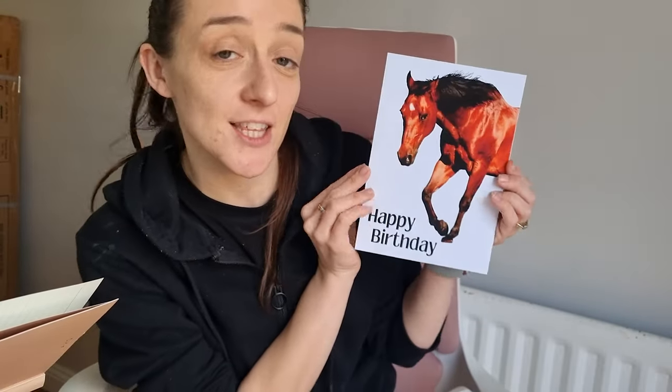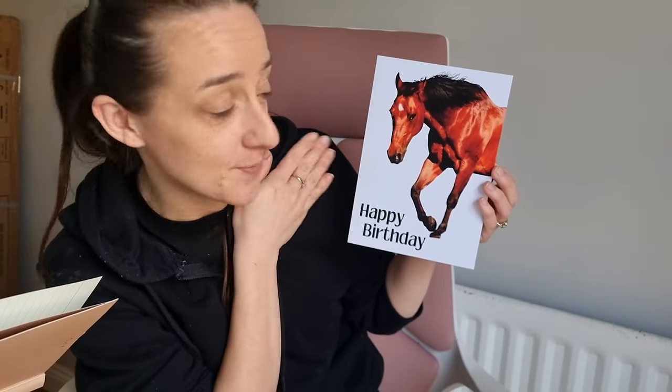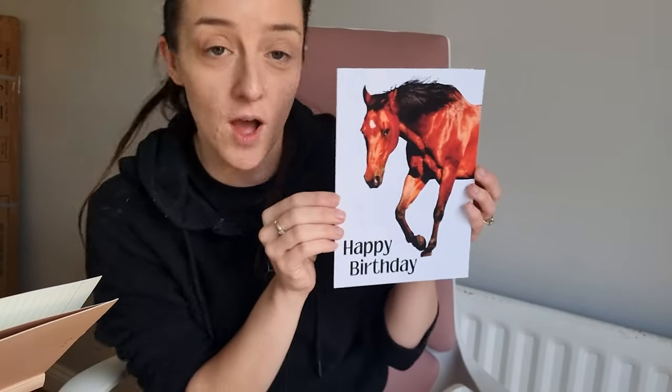That was cocktail. Then we went for countryside, and when we think of the countryside we think of horses, so we went for this beautiful horse design. Very simple, but absolutely stunning. It can work for any horse lover, whether they're young or older.